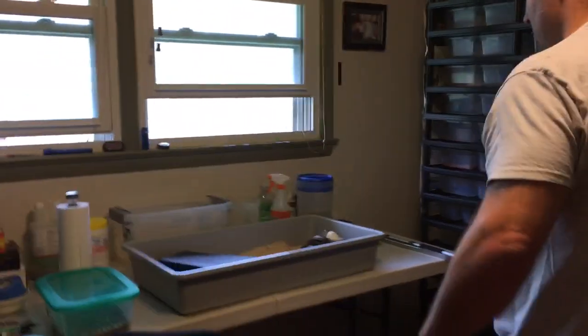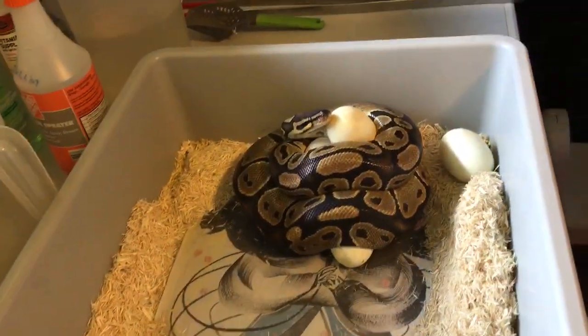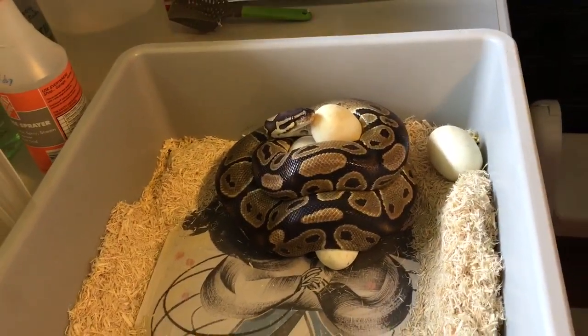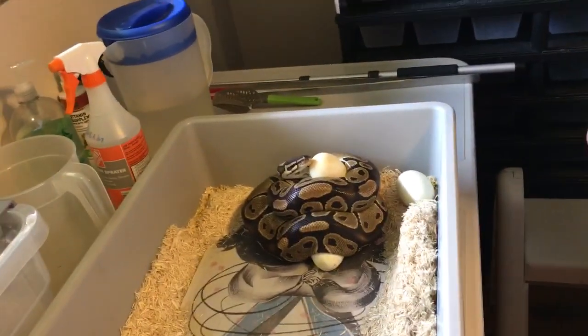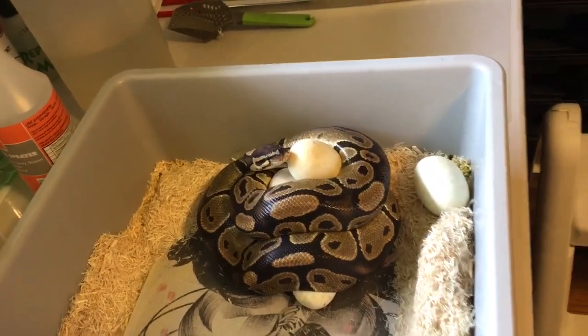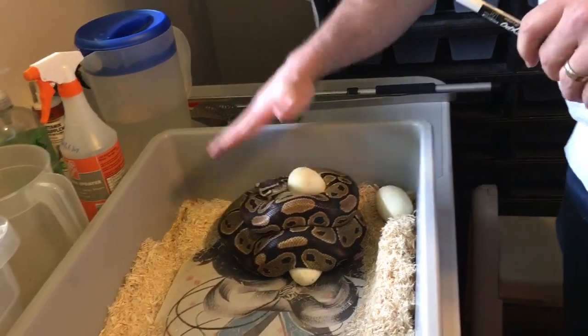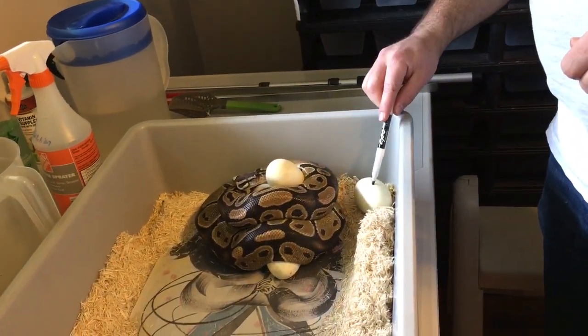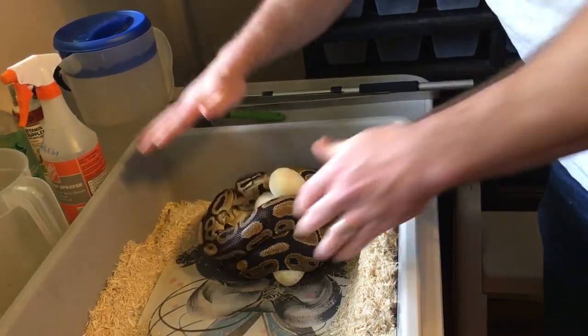Come on in. She's definitely looking ready to defend her clutch. So she's sitting on, it looks like a nice pile of eggs. I see one rollout egg. Let me grab my marker real quick. Sorry, mama. Sorry, it's all right. It's all right, bro.